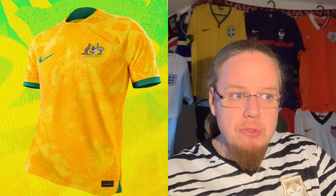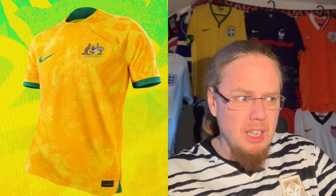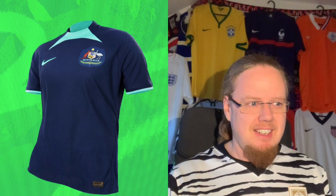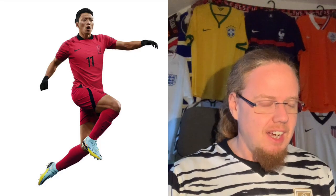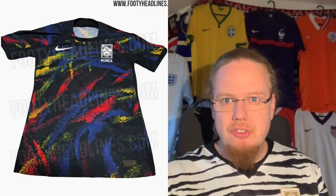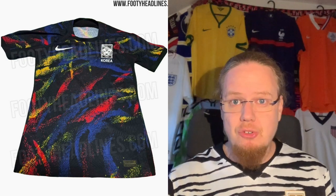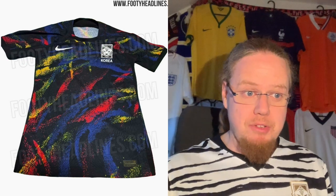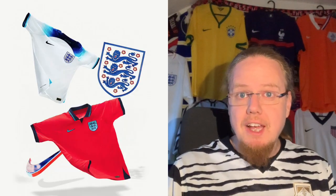I think the Australia home jersey looks pretty cool. The away jersey looks pretty awful, although it has really nice colors. But again, what is this bib here? Just irks me. South Korea, I'm not sure I like the home jersey, but the away jersey reminds me of the Leipzig jersey that I have. It's pretty cool.